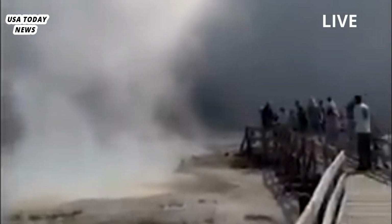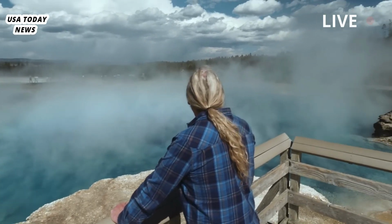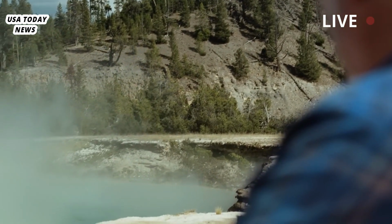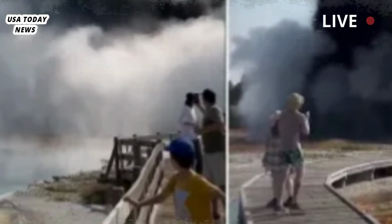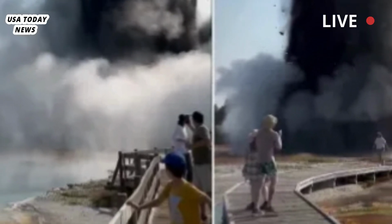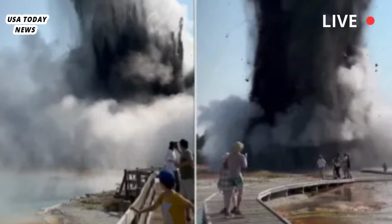Hydrothermal eruptions are not uncommon at Yellowstone and typically occur once or twice a year. However, it's not every day that you get spectacular footage like this, and the video shows how small the tourists look next to the dark, towering plume of the eruption. The eruption was big, but compared to some other hydrothermal eruptions that have occurred in the past, it wasn't massive.